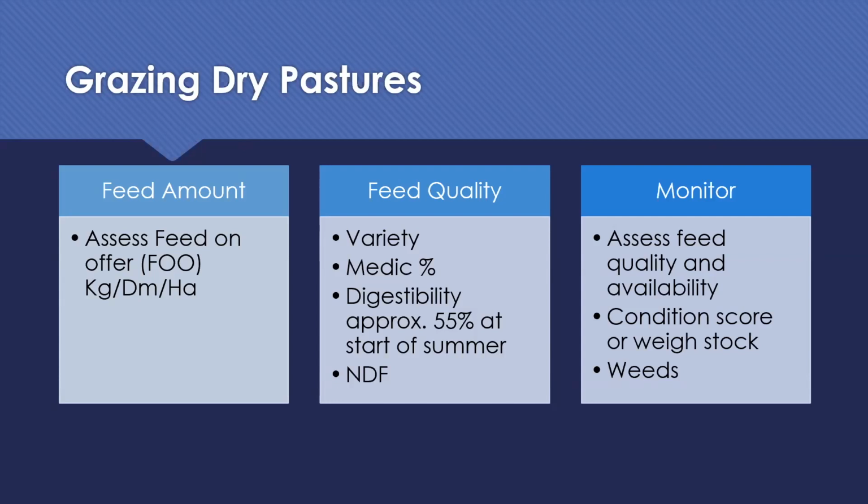So if you know what feed on offer you've got available in a dry pasture paddock, without green shoots coming underneath, you're generally not generating more feed over summer. So you can then work out the number of days to graze it to your bottom point of where you want to graze the paddock down to.